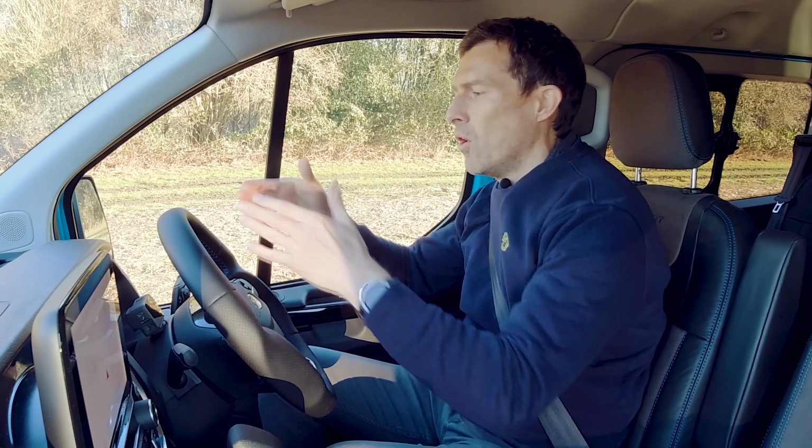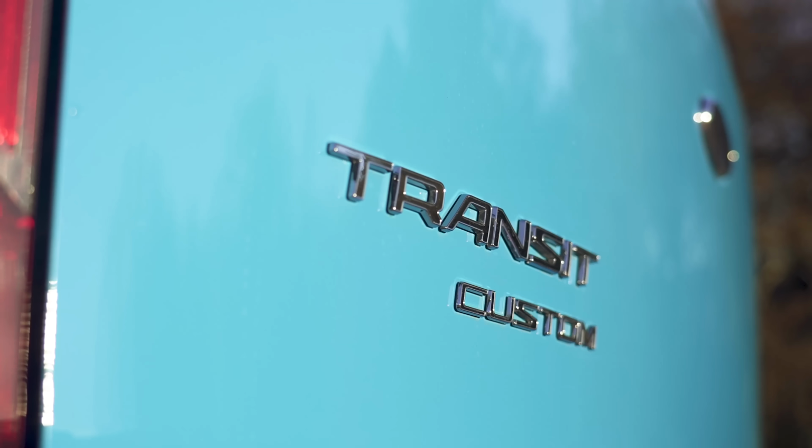Now before we do the tug of war, I want to let you experience one of the things you're paying extra for on this MSRT version of the Transit Custom, and it is its sports exhaust. Now have a listen to this.